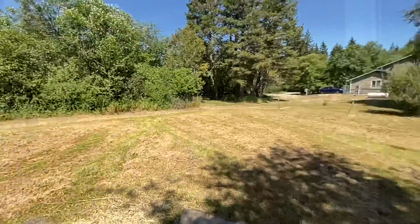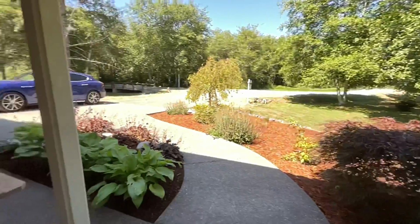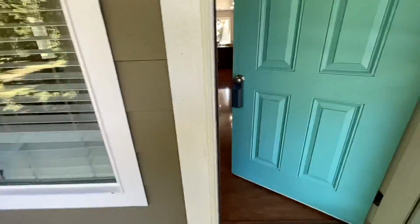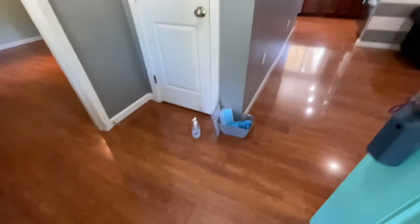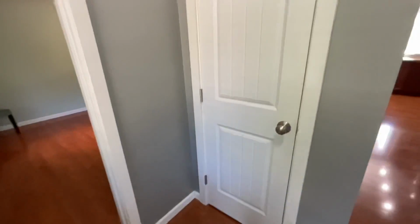Just again, just a lovely covered front porch. Again, just absolutely beautiful setting. Okay, let's head in. There's a really nice breeze out here. Okay, entering onto, it's like a laminate. I think maybe a wood laminate.